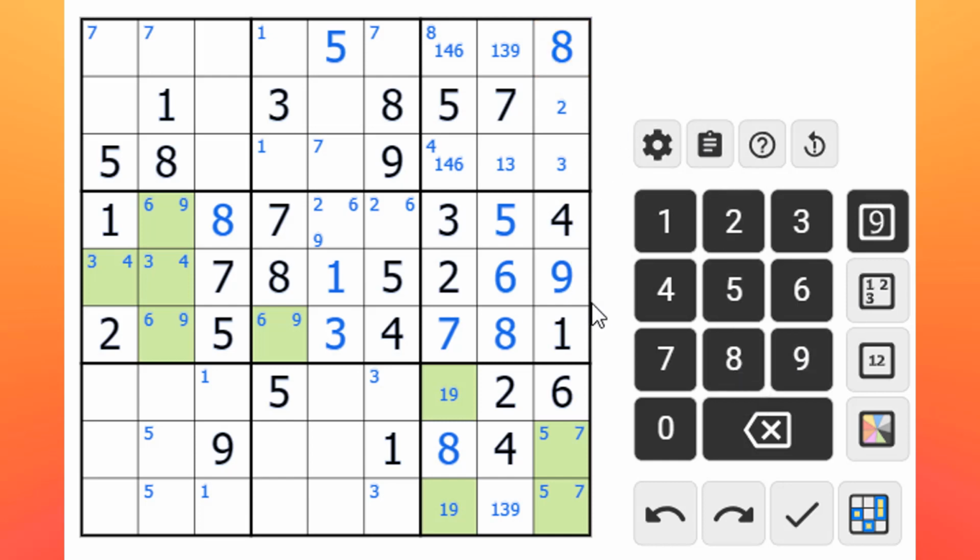Right, we've got our 2 and 1-9s there. We have 1, 4, 6. We have a 3 here. We're getting lots of stuff here. That means this one has to be a 1. That means this one has to be a 9. No, 1-9 is down here, which means we can't have a 1 here.